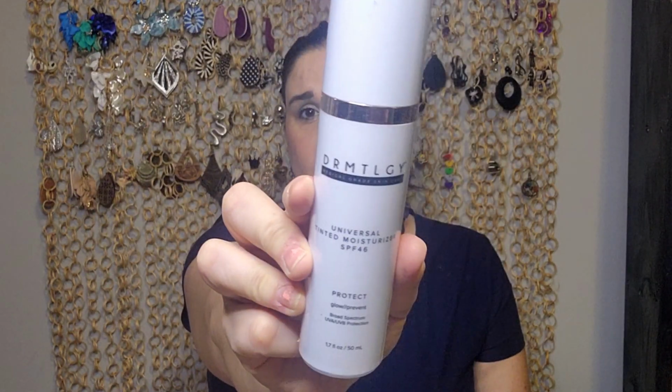I bought, again, my favorite, it's a tinted moisturizer, but I use it as SPF and moisturizer. It doesn't really tint anything. I don't think it will on any skin tone, to be honest. SPF 46, which is oddly specific. It kind of smells like clay.